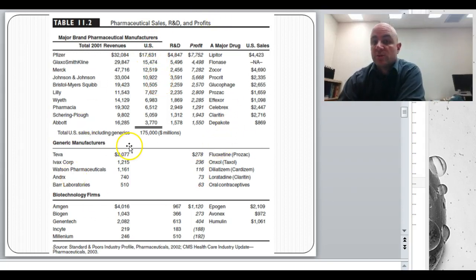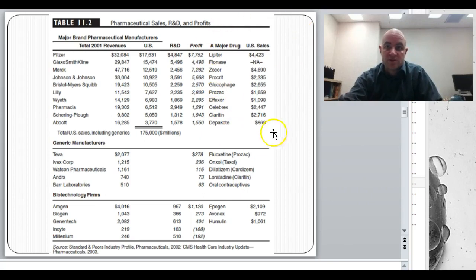Now, one of the things I'll talk a little bit about in a minute is mergers, and this is outdated at this point. For example, Pfizer and Wyeth merged in 2009, as well as Merck and Schering-Plough. And we also have some of their major drugs over here, and you can see that with some of the major drugs, they make billions of dollars off those drugs.